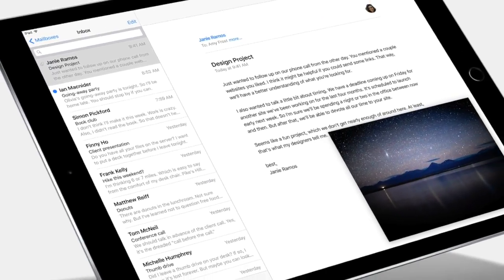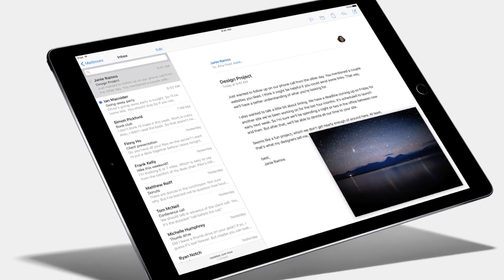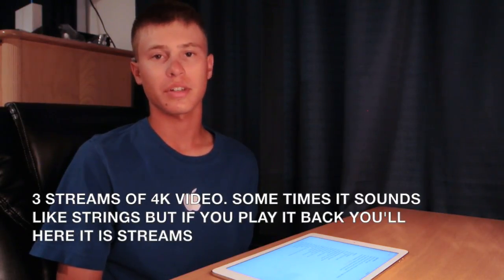Apple then went on to announce the iPad Pro, an iPad with a 12.9-inch display and A9X processor. This iPad Pro has a resolution of 2732 by 2048, so it has a total of 5.6 million pixels. The flash storage in iPad Pro has 2 times faster read and write speeds, which is great for opening apps and stuff. The A9X chip is 1.8 times faster than the A8X chip that it replaces. And the A9X chip can support up to 3 streams of 4K video at once, which is just amazing, especially for a tablet.